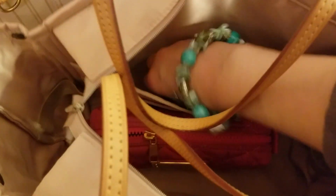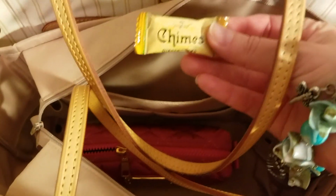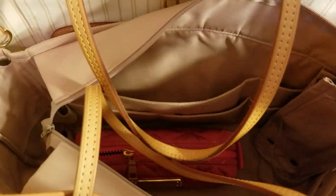Let's see. Ginger Chew. I always carry Ginger Chews with me because I tend to get lots of headaches. And with those headaches, sometimes it becomes migraines. And then I get nauseous. So those help with that.